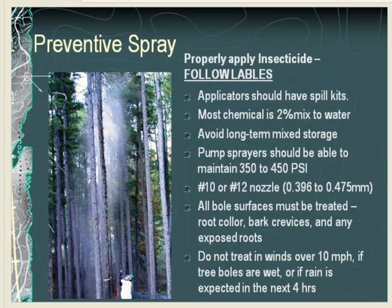He's really getting that spray way up in the canopy as far as his equipment will allow it to go. So, properly applying this insecticide, always follow the label. Applicators should have chemical spill kits available. If your tank spills over, you have some way of getting that stuff up off the ground. This chemical mixes at a 2% to water ratio. The label again is going to tell you for sure what you're trying to do. Avoid long-term mixed storage. Don't leave it mixed with water long-term because it lessens the chemical. It doesn't last as long.